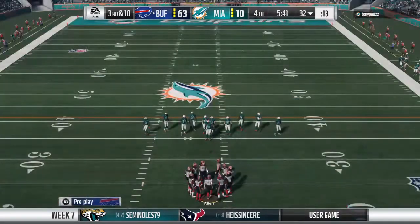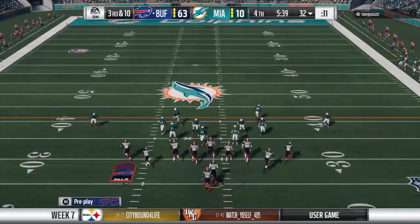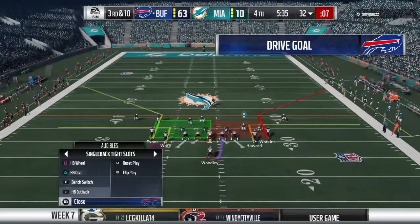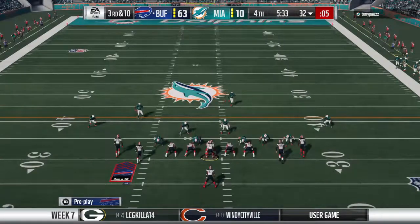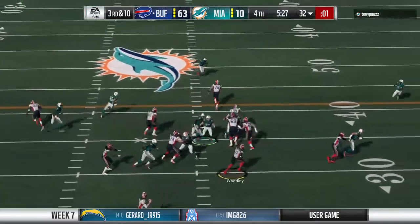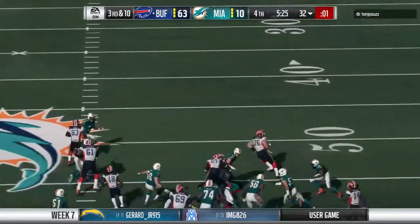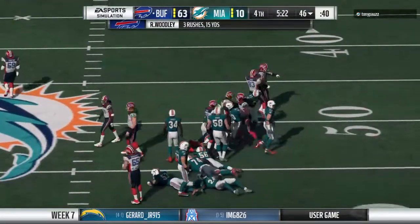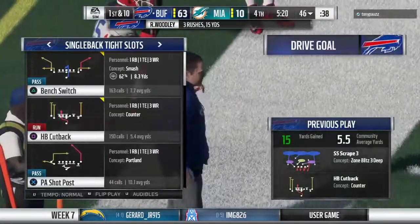The Bills on third down. A perfect 4 for 4 thus far. This is 3rd and 10. The play clock's running down. On third down, they'll try and pick it up with a counter. 15 yards that time, and a Buffalo first.